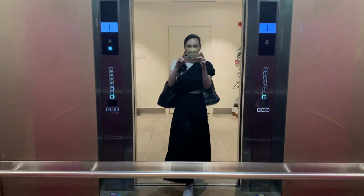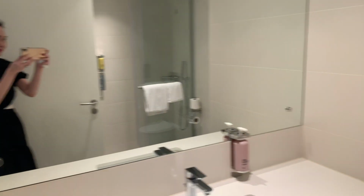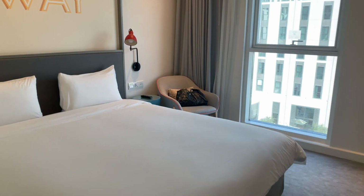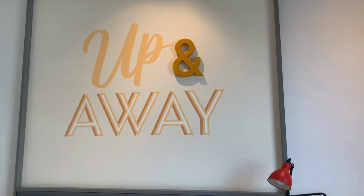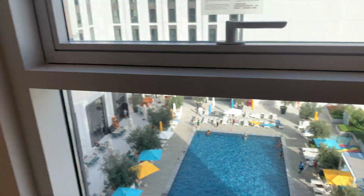So we've just collected our keys and we're heading up to the room that we will be staying in for the night. So here it is. It is a simple room, very clean and tidy, and it has all the required amenities like soaps and shampoo, and also a very comfortable bed to sleep in, right? And yes, we are going up and away to a weekend of R&R and shopping.